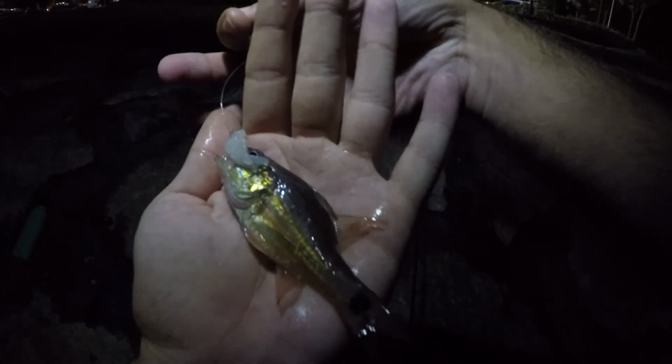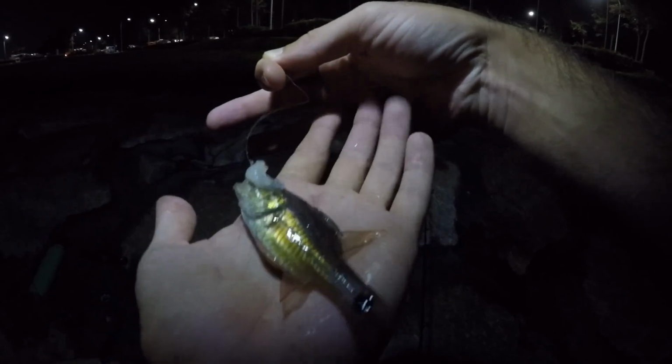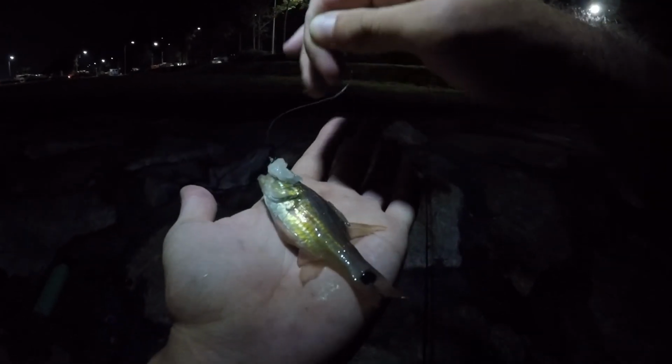There we go. Fish on. Little guy, what is it? Yeah, so this looks to be another candy stripe cardinal. So it's definitely the most common cardinal, at least that I've been able to experience here.